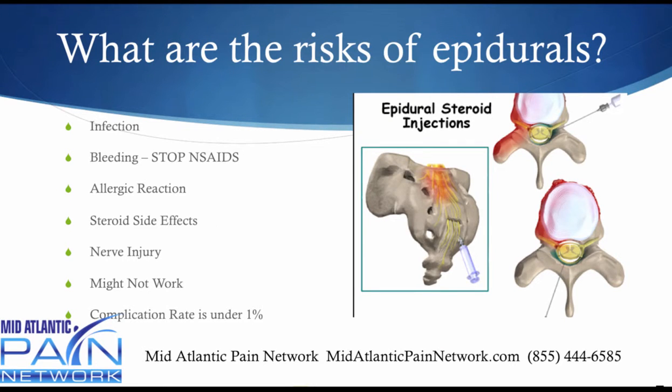What are the risks of epidurals? Well, there are some small risks. There's a risk of infection. There's a risk of some bleeding. The person should stop anti-inflammatories a week or so beforehand. There's a risk of an allergic reaction, some temporary side effects from the steroid, such as water retention, blood sugar transient increases. It could be a nerve injury. That's a serious complication. It might not work. The complication rate overall is over 1%.